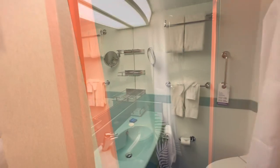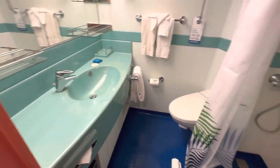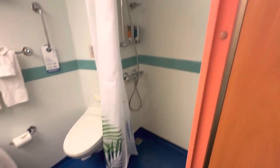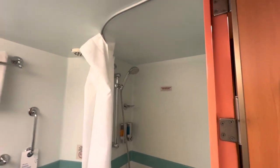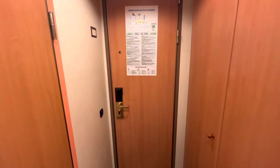How amazing is that? And of course, on the other side, we've got the lavatory. Very standard interior Carnival bathroom. Sink, toilet, shower with the shower curtain that hugs your body so tight when you use it. And that is a quick tour of stateroom 6110 on the Carnival Miracle.